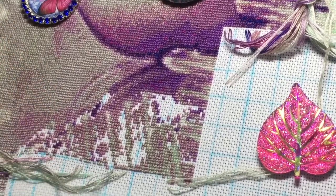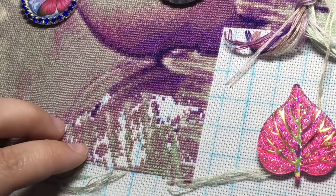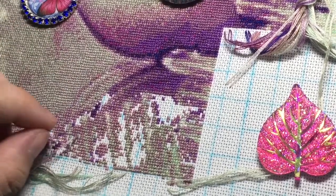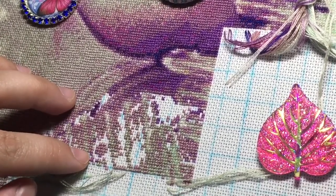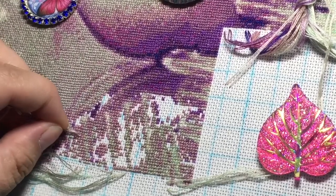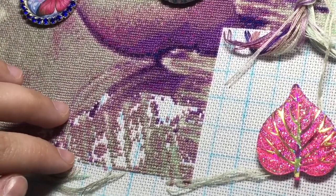So she went on Sprite Stitch, found a free pattern. Where am I? There we go. And the pattern was a Cheshire Cat, the Cheshire Cat from an Alice Madness Returns game, something like that. I'm not sure what game it was, but she's finished that. And oh my God, she's just got it framed and it's gorgeous. I know she's posted it in a couple of the groups and it is just absolutely gorgeous.